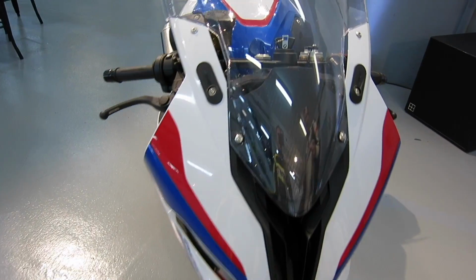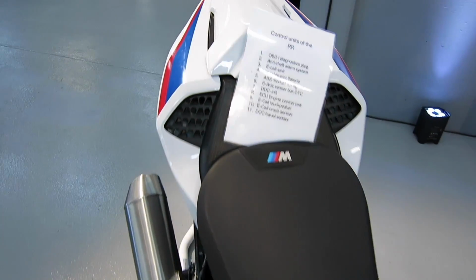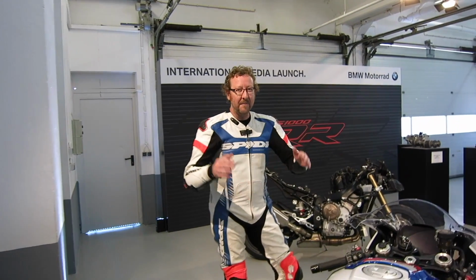We've been getting more bits and pieces, better electronics, improvements to the engine, the rideability, the power delivery, more mid-range and things like that. But this is the first time after a few updates over the years that we've had a completely new S1000RR. In fact, I think every part on the bike, just about from front to back, is a new part.